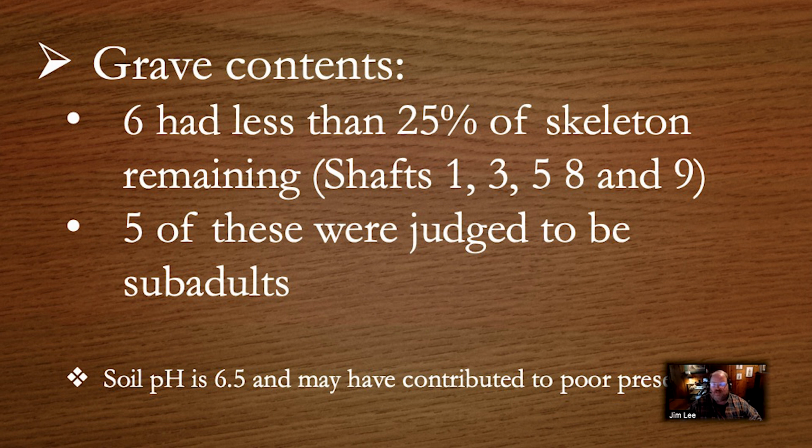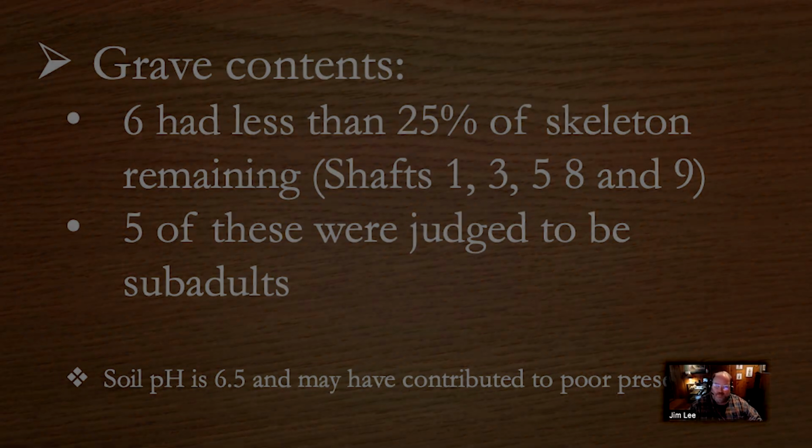We did check the soil acidity, and it was 6.5, which is slightly acid, and this may have contributed to the poor preservation. So smaller remains in a slightly acid soil might not have had much of a chance, as opposed to more substantial adult remains.